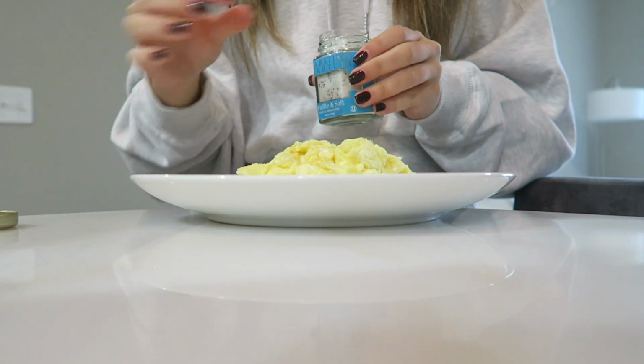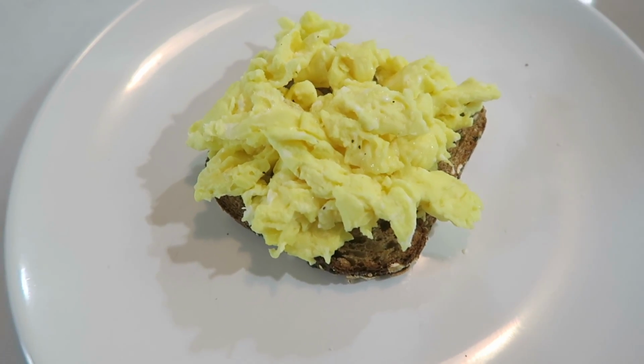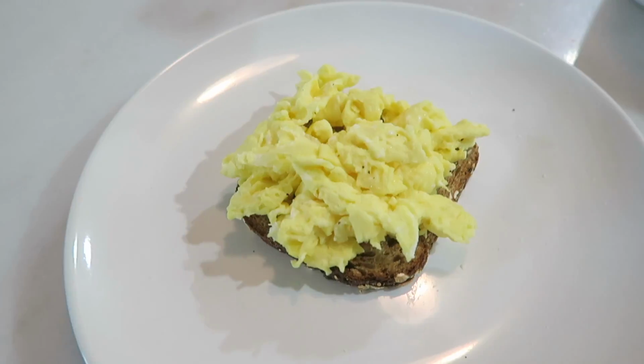A little bit of truffle salt. Okay, stunning. That is lunch. Chef's kiss. I mean, I killed that. I'm so excited to eat this.